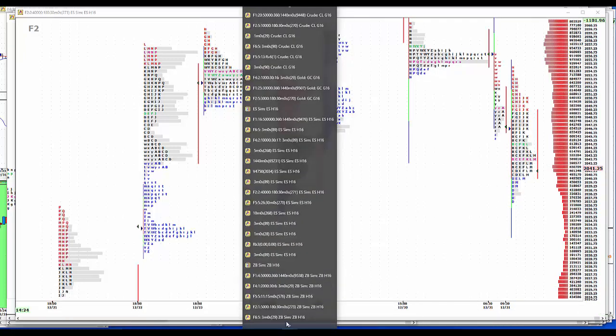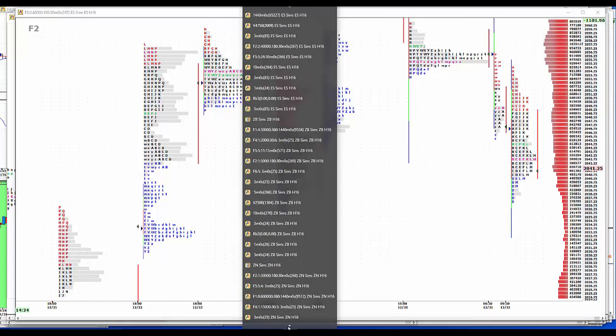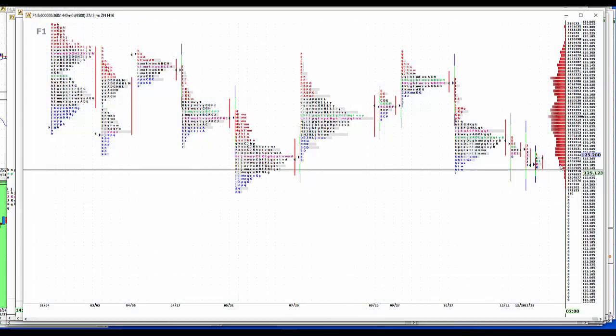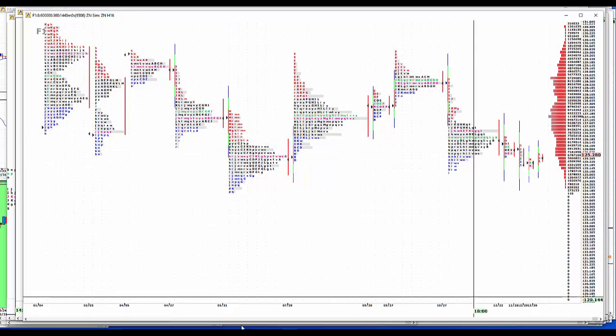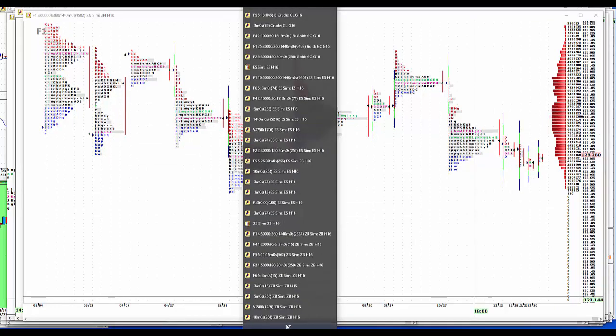Looking at the 10-year, and the Treasury's traded inversely to the E-mini today. Higher low, higher high. Look for a place to buy it come Monday. If the E-mini continues to sell, I think that'll be the case.